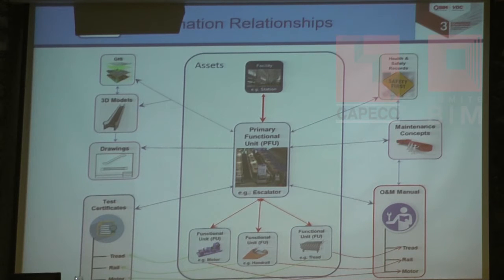That common data environment meant that we could join up different types of information. We could link drawings and models to asset inventories. This diagram shows in the middle the asset breakdown structure. The backbone of information on our project comes through our asset breakdown structure. We can then link all the documentation to that, drawings to that, and all the other things that are needed for building and then operating and maintaining the railway.